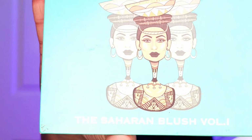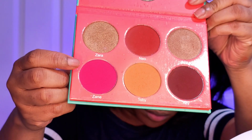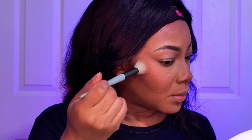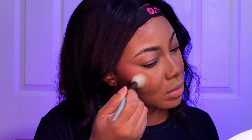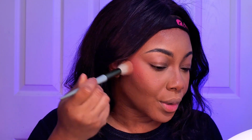After that, I'm going to take Juvia's Saharan blush palette, and I'm going to use the pink Zane color to bring back the color in my cheeks. And I want to be very careful because it's a highly pigmented blush. Juvia's Place is not really a drugstore brand, but it is very affordable. I believe this palette was between $11 and $13 when I bought it.